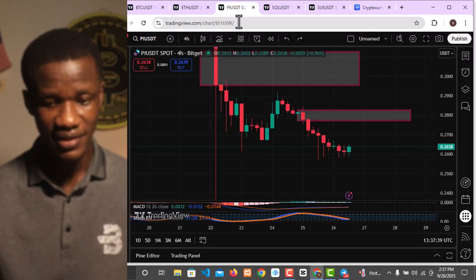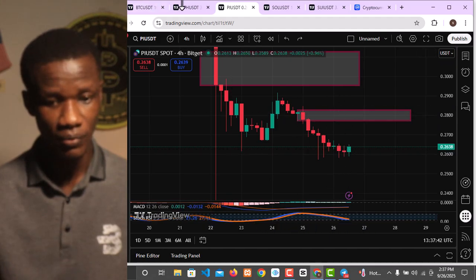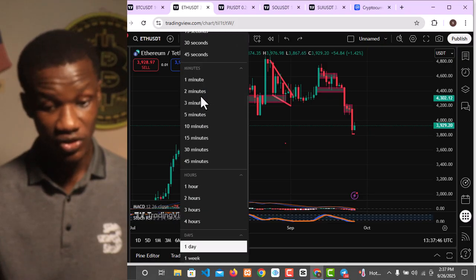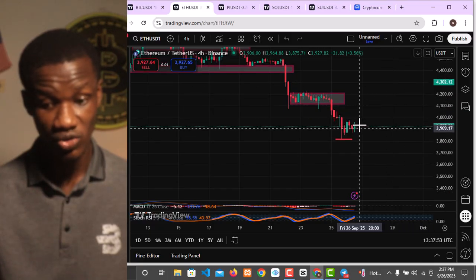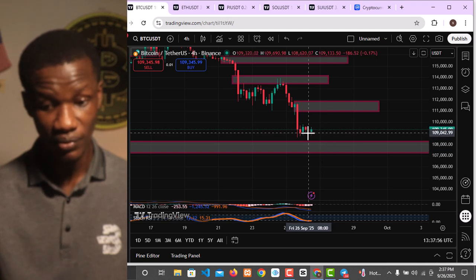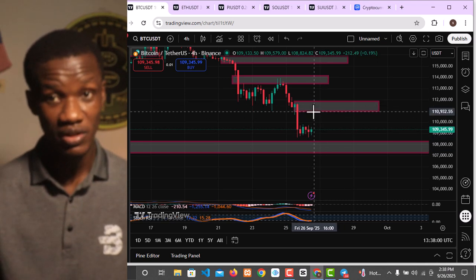You see Pi right here is going to move upward, okay, into this area. That's my opinion. And if you look at Ethereum, retracement as well. All the price action today should experience retracement. Retracement should happen here. And on Bitcoin, retracement should happen right here, okay, into this very area. So this is what I am expecting right now.